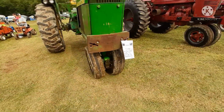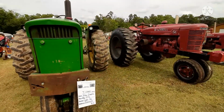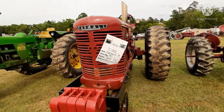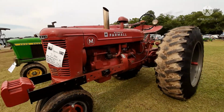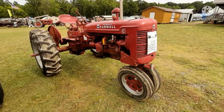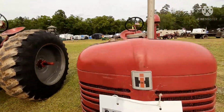Got the big old John Deere 3020 diesel. A Farmall. I don't know what that one is. M. I don't know a thing about these tractors if y'all haven't figured that out already. And then the little one, Farmall C. This is really the reason we came down here.